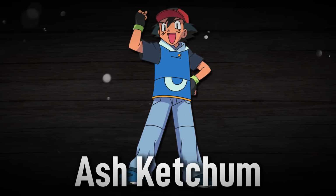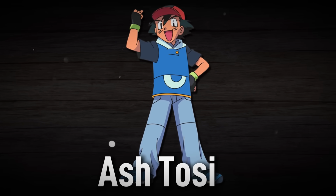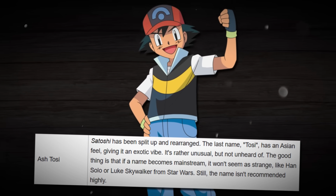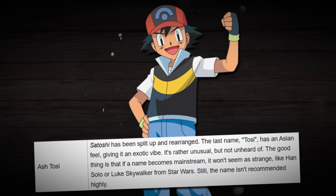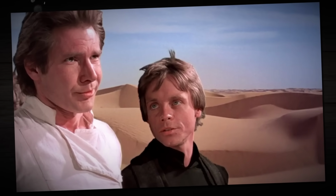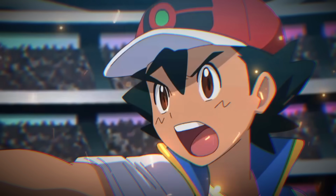Ash is also a name that is proposed here, but instead of Ash Ketchum, the name suggested is Ash Tosi. This is a mix-up of the name Satoshi, as in Pokemon creator Satoshi Tajiri, and the notes for the name mentioned that the last name might sound a little weird, but if Pokemon ended up catching on, then it won't end up coming off as weird as it sounds, citing examples like Han Solo and Luke Skywalker from Star Wars, which overall is a pretty interesting peek behind the development curtain.